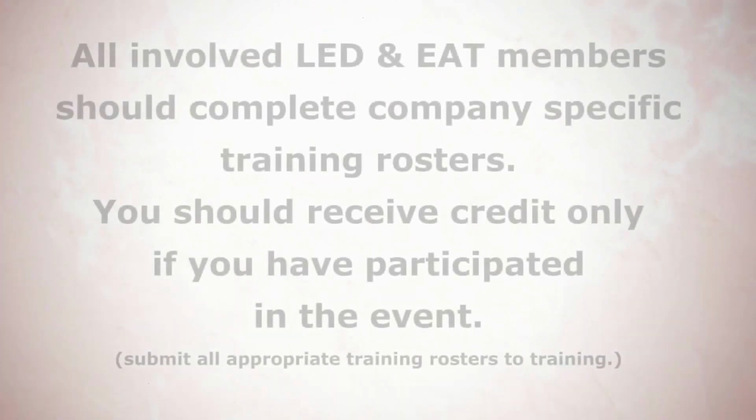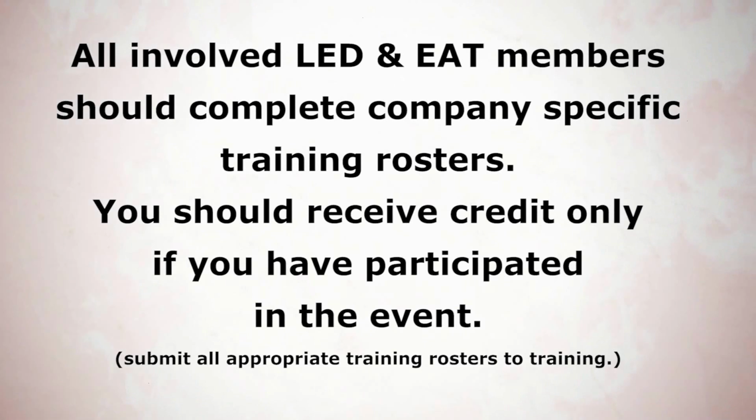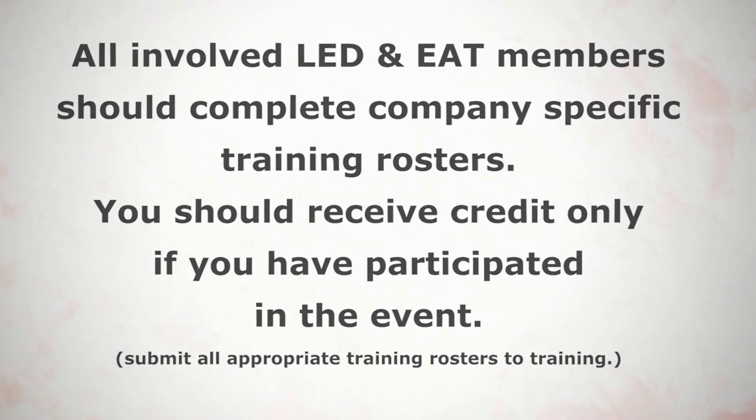It is important to document participation by having all involved personnel complete company-specific training rosters. It is important to note that you should receive credit only if you have participated in the event. Ensure that all appropriate training rosters are submitted to training.